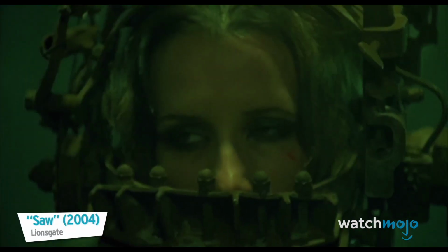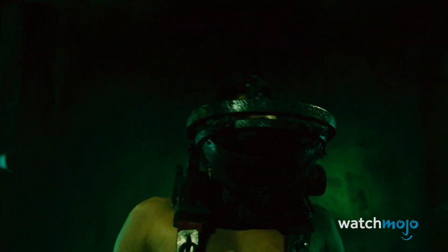The first movie's reverse bear trap was iconic, but since Amanda escaped, we never got to see it in action. Luckily, the sequel was there to deliver by revamping the original head trap into the Venus Flytrap, an iron face mask full of rusty nails that would clamp closed in a matter of minutes.